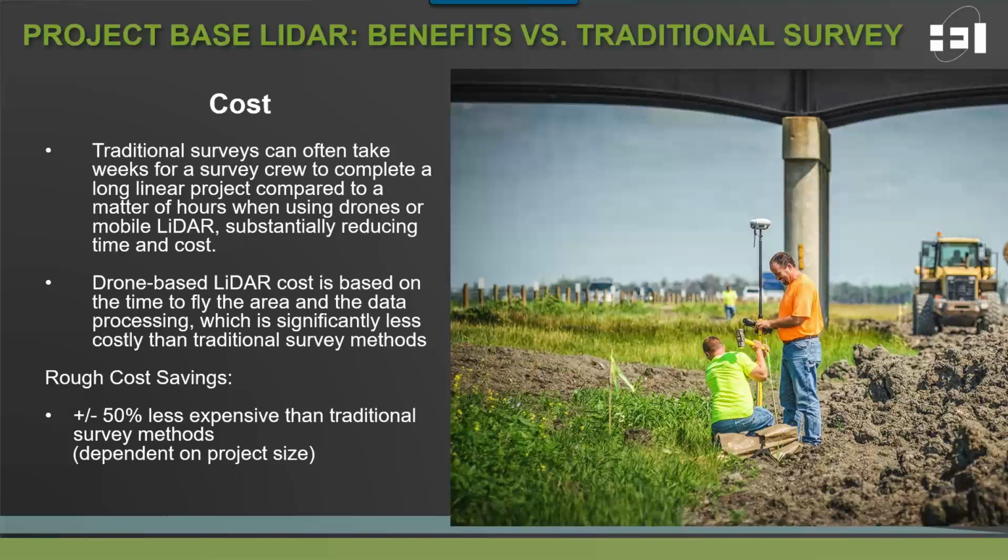Cost has been an ever-changing thing. Sensors are expensive. The nice thing about us working with Skyscopes is that's where they live. They live in sensors. They live in having the latest, greatest sensors. So they deal with the cost. So what we get to do as a survey company is just give you the benefit of not having a lot of people on site and not having those people on site for a long period of time. Time costs money. So it's across the board probably around 50% less expensive than a traditional survey.